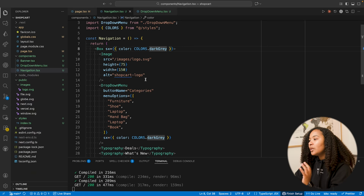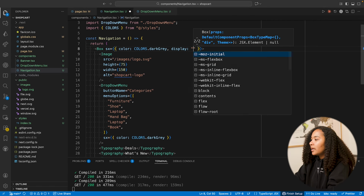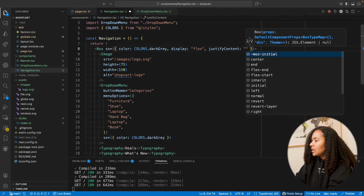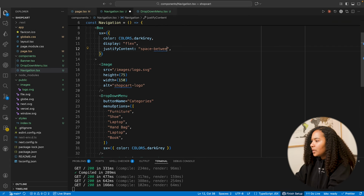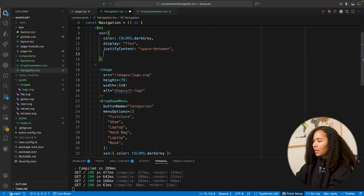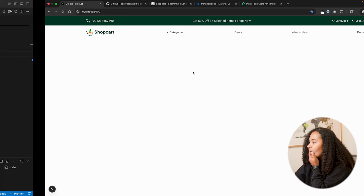All right, so continuing with sorting out the navigation here, I'm going to go ahead and turn that into a flex box. We're going to say display flex, justify content space around, or space between. And then we're going to want to align items to center. All right, cool. And that's looking pretty good so far, looking pretty much like what we have here.